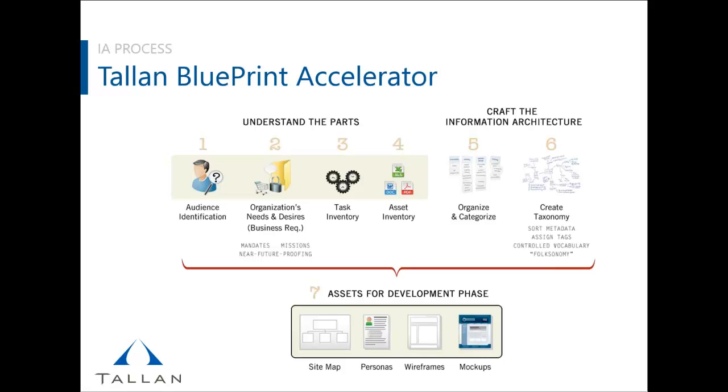The idea is to develop some core assets out of the IA process, and most of those are related to personas. You want to have a good site architecture, so you know where things are going. You also need a good governance structure, so that you know who is responsible for creating that content, curating that content, and who the users of the content are. And I have included wireframes and mockups here to also point out the significance of user experience.